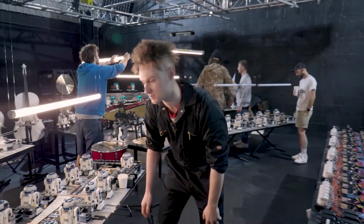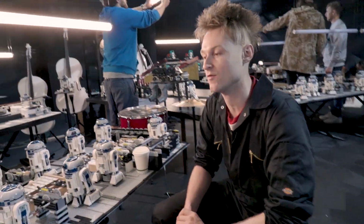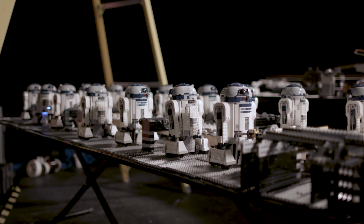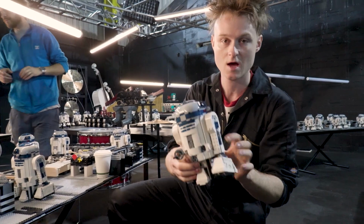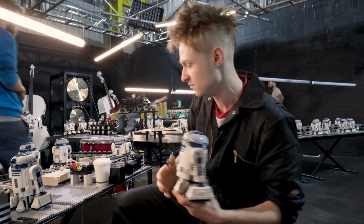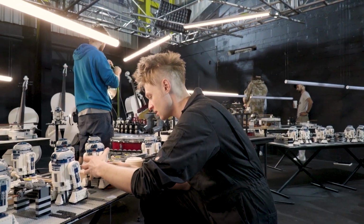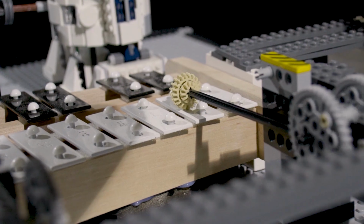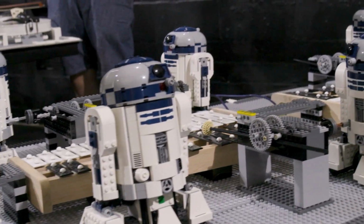Let's have a look at the mechanism. So right down here, we've got the first ones, which are the xylophones, which are played by the R2-D2. So these R2-D2s have a mechanism on the front, which makes them spin their little special arm, which then connects up to the xylophone mechanism, causing the notes to play. And then they all play.